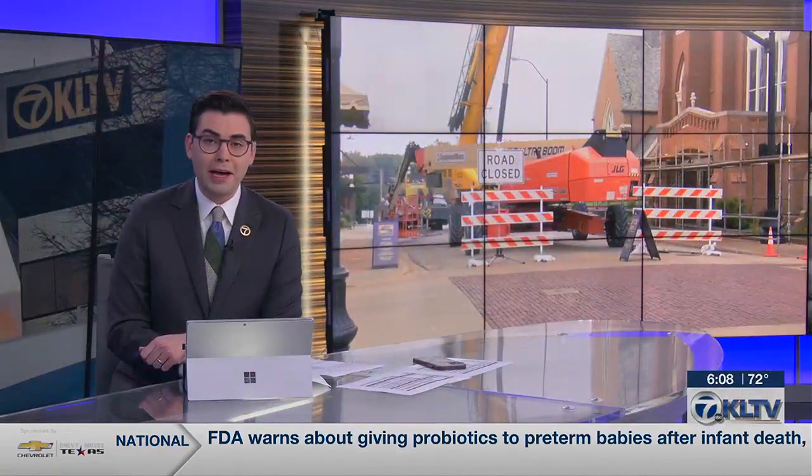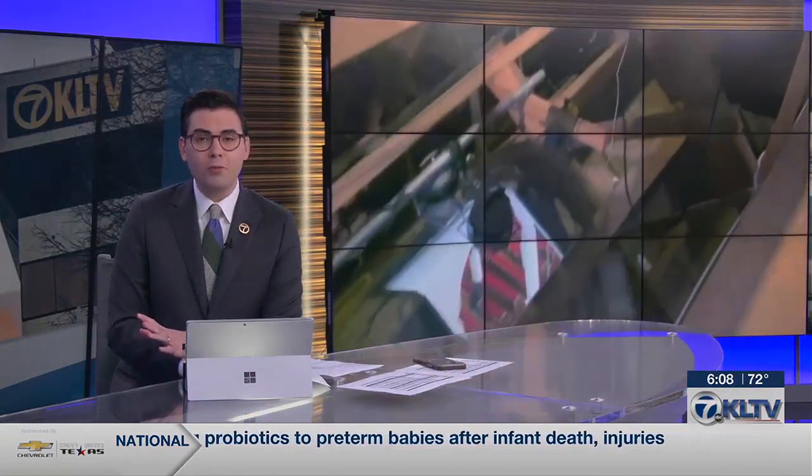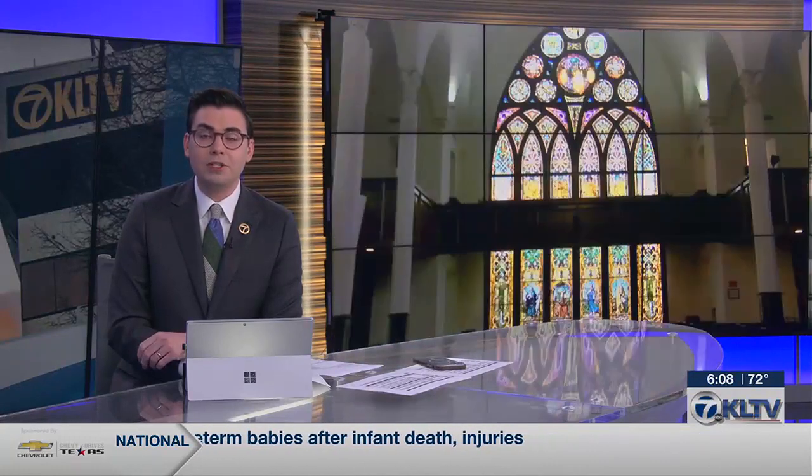And a portion of Bodark Avenue in front of the church is closed during construction. They're hoping all the work will be complete in time for the church's 175th anniversary on November 12th.